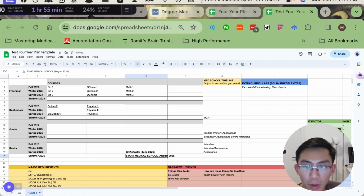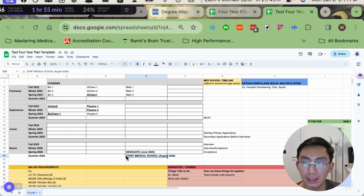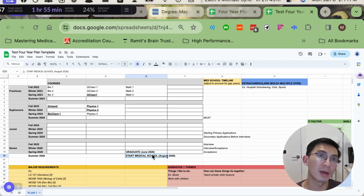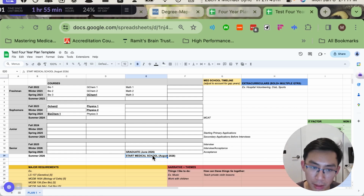So if we want to start medical school in August of 2026, let's work backwards, right? We take this guy. What is the step immediately before starting medical school? Well, we have to be accepted, right? Okay, well, how do we get accepted to medical school? What's the step before that? Well, we have to apply to medical school. Okay, so now we're getting somewhere, right?